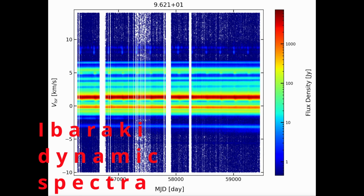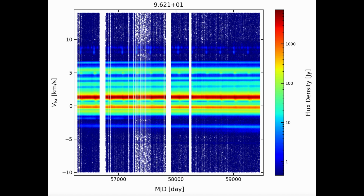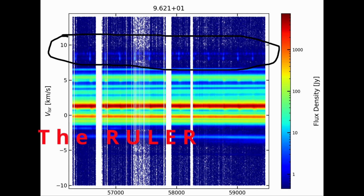This is the Ibaraki dynamic spectra of G9.62. A moment ago you saw a glimpse of the dynamic spectra. You might notice something a little different in it, a little odd, a little surprising. If you don't, I'll try to make it a bit clearer for you. This is the feature that I'm actually most interested in. It looks almost like a ruler in the top part of the diagram of the dynamic spectra.